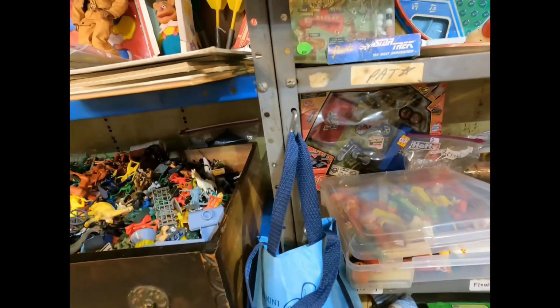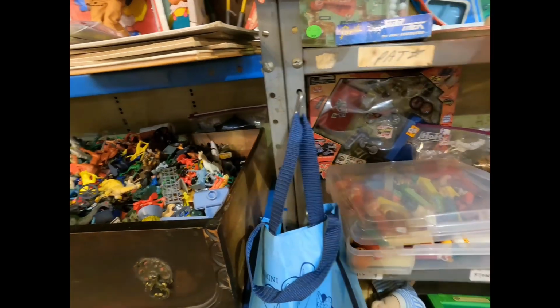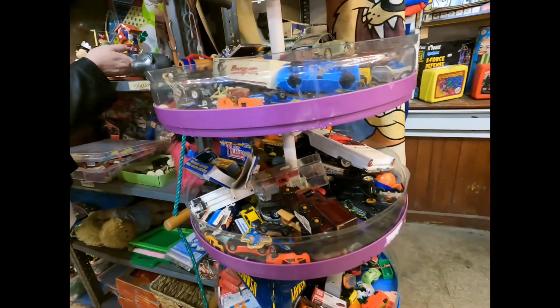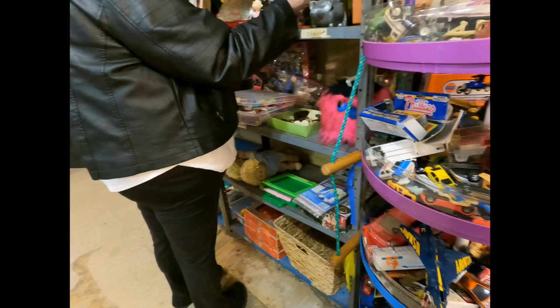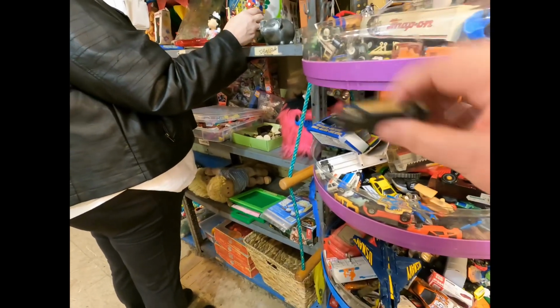Captain Picard, little plate. I know I missed all sorts of stuff in here, guys. You don't even have to tell me. I know. There was so much. It was like an assault to the senses going through this store because there was just, oh God, there was stuff everywhere. I see Taz back there. I didn't even see that when I was there. I didn't even notice Taz.